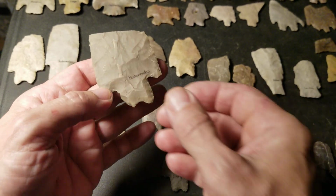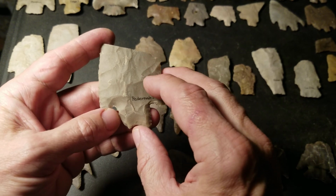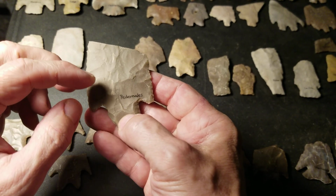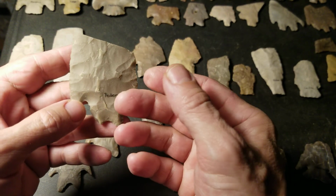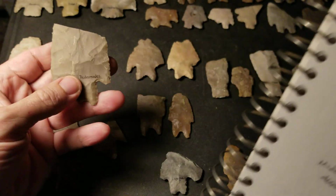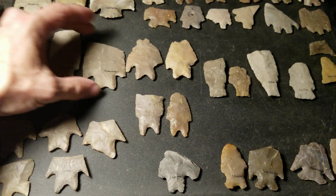But when I talk to a lot of people about heat treating, they don't have a scientific explanation for what they're talking about. Usually, they're not laboratory workers who have done heat treat analysis on artifacts to see if that transformation has taken place, the one I was talking about here. It actually transforms the stone. It recombines the silica and oxygen within the stone. I haven't talked to anyone who has conducted tests like that.